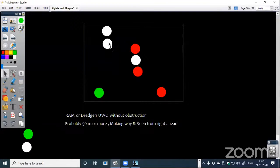And now let's do some more. Yeah. Type it. It's the same thing, seen from starboard side. It's a RAM or dredger without obstruction, length probably 50 meter or more. And if I just change this fellow here, and I put this red light here, obviously it is same and seen from port side. Yes, I can see the right answer in the chat box.